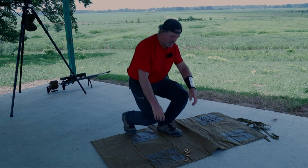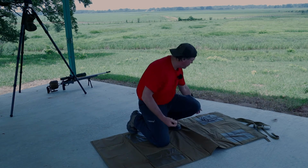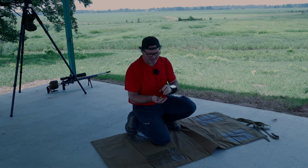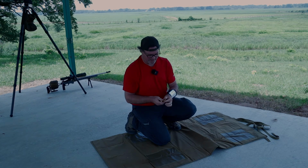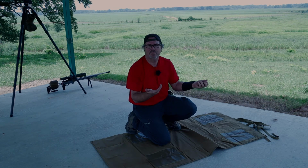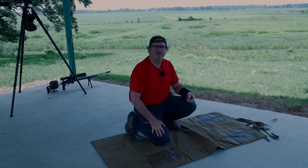Someone else is going to go ahead and grab my brass for me. If you want to save your brass, mark your brass. It will make things go much smoother for everyone involved, right? You can tell them it's the red striped brass. Then they just have to look for that and pick it up. So now we're done with the stage, and we have to think about things.